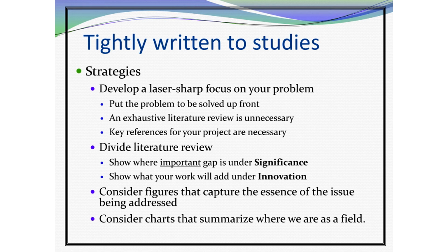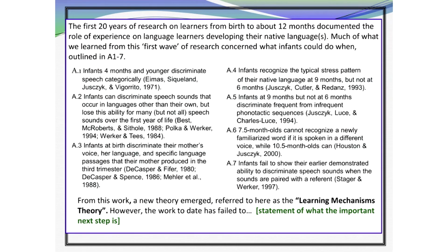Most of my really great grantsmanship tips I steal from other grants. Here's one I stole. I was technically on this grant, but this writer, Luann Gherkin, summarizes 20 years of research in this amount of space. She basically says, for the first 20 years of the research on infant learners, from birth to 12 months, here are the major principles that came out of that. And she just tells us what they are.